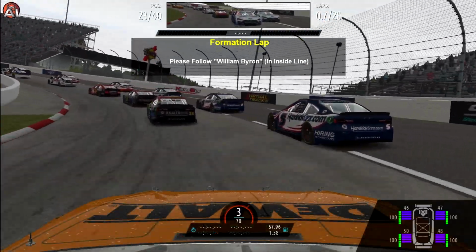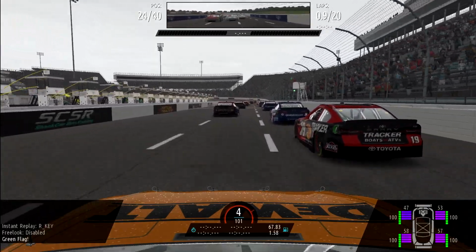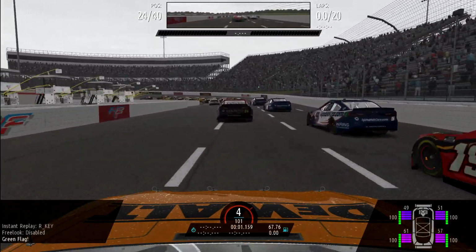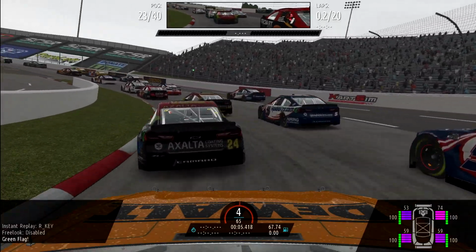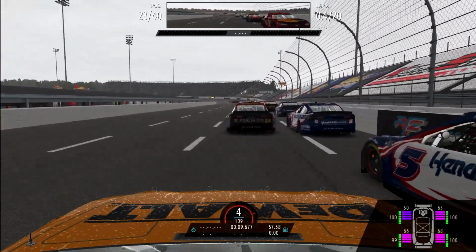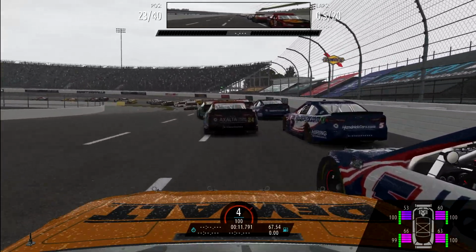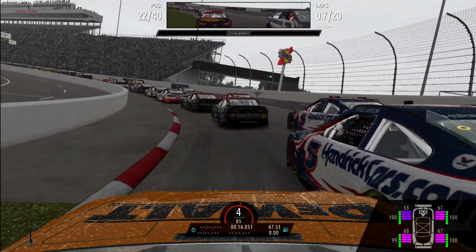So the rain is already coming down on the circuit as we get underway. I don't think, however, we have the wet tires currently on the car here as we head down into turn 1 in Martinsville, and I'm not sure how long this car is going to hang in there side by side with one of the Kyle Larsons, one of like 7 in this race. Contact with Kyle Larson, actually. This car really likes to pull to the left.